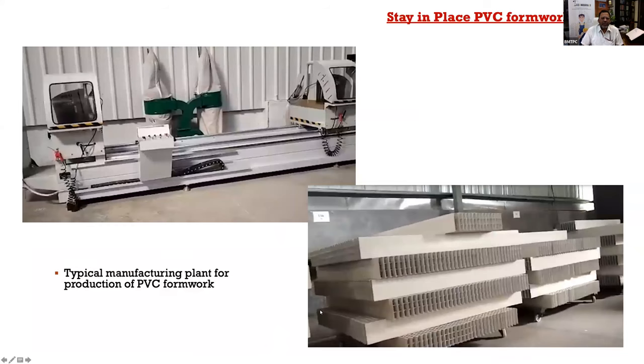Let me just show you how simple is the manufacturing process of stay-in-place PVC formwork system. There is a simple machine, and as I told you, this is extrusion process. So you put a material, and then through this machine, these profiles are being extruded and being put in this kind of form. And these, being hollow wall panels, you can fill it up depending upon your application with the lightweight concrete or nominal concrete of a specified grade, and also can be put with reinforcement in horizontal and vertical directions.